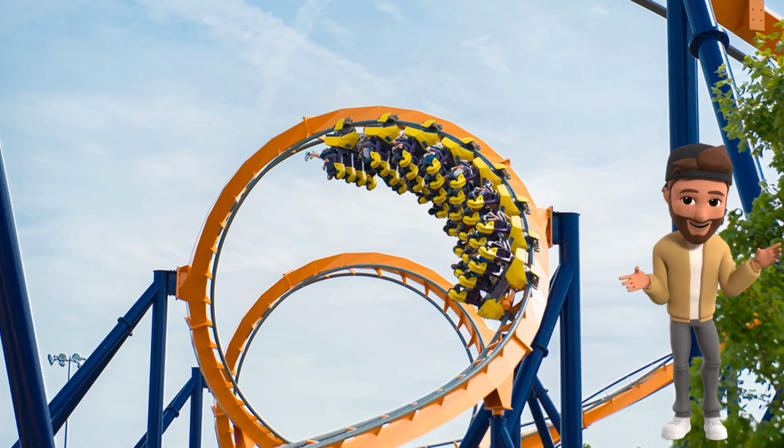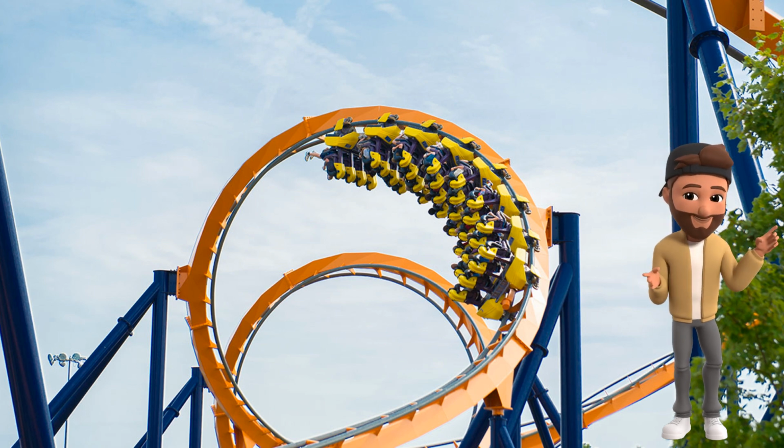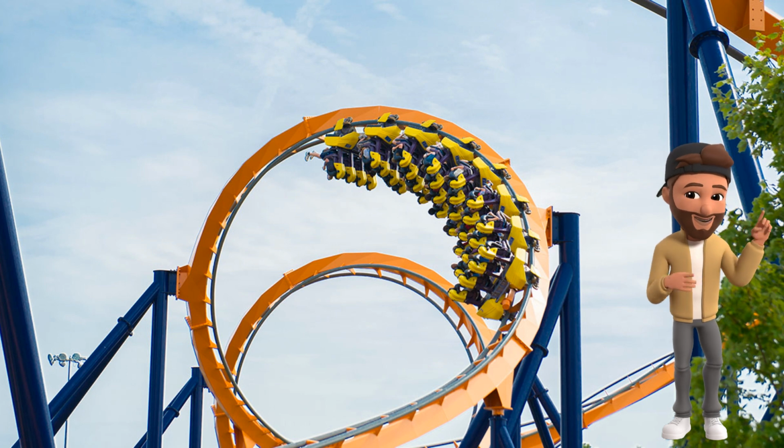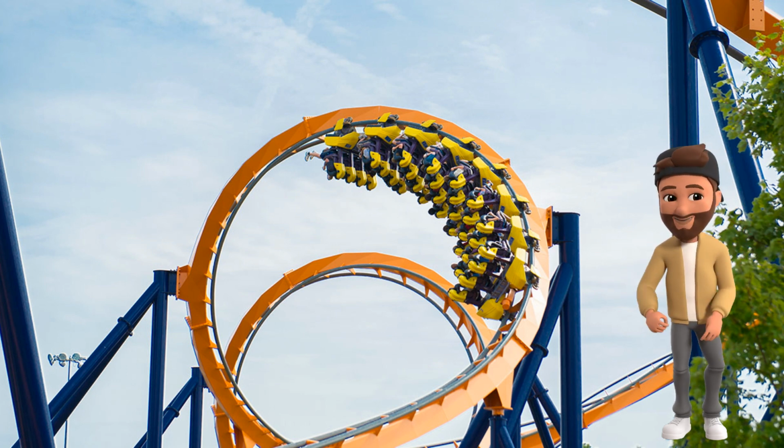Dominator. Scream through 5 inversions at speeds up to 67 miles per hour on the longest floorless steel roller coaster in the world, including one of the largest vertical loops in the world. Holds the world record as the longest floorless roller coaster at 4,210 feet.